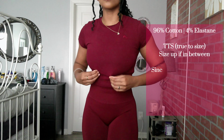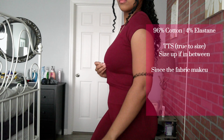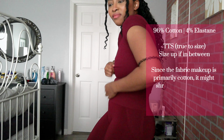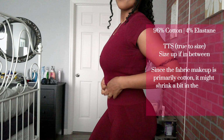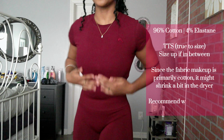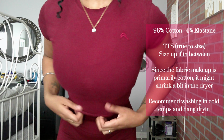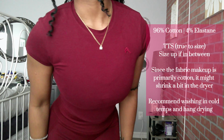The material is surprisingly stretchy for a cotton top. I think I was expecting it to be a little bit more stiff, but it's not at all. I would say though, if you have sensitivity to fabric in your armpit area or seams there, this might be a little bit annoying, but I would just say size up and it'll relieve some of that.